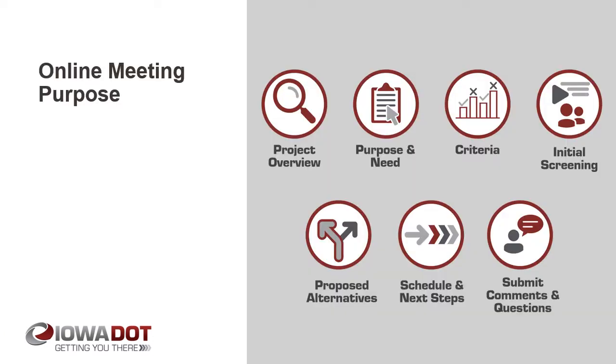The purpose of this online meeting is to provide a study overview, review existing conditions along this portion of Gordon Drive, review proposed alternatives, and gather public input to assist in the selection of a preferred alternative.